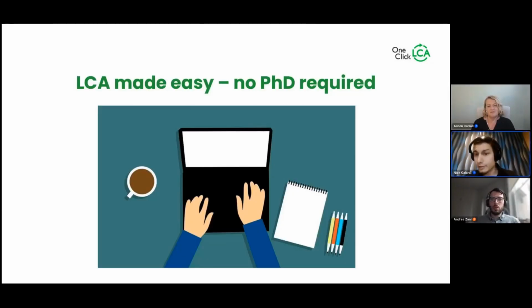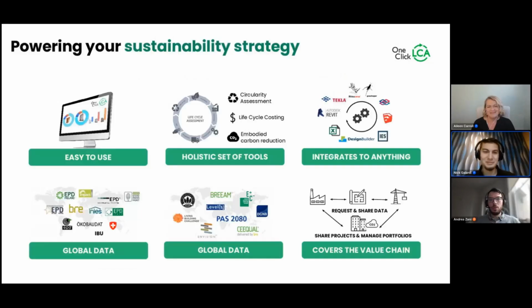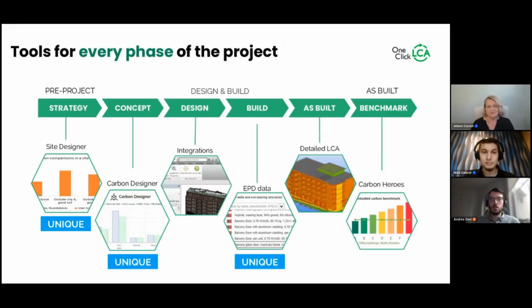Now, again, we want to make this very easy, and no PhDs are required whatsoever to make these LCAs. We use a couple of different things that I've mentioned: different tools, different databases, and we cover the whole entire value chain, whether that's your manufacturer or the builders, the architects. We connect everyone that needs to do any of these LCA purposes. And we can do every stage of a building project, which is great. Whether you're looking at the design of your product or building project, or at a built product or built project, we're able to handle it all.